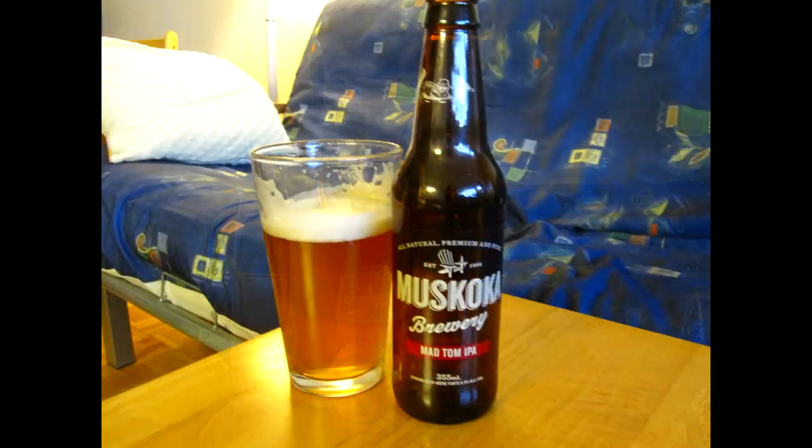I'm giving the first place to Muskoka Mad Tom IPA because it's all about consistency, and I gave all of the beers 8 out of 10, except for the Hophead, which I liked the least, I guess. But the Muskoka Mad Tom was just flawless. It was nothing crazy, nothing unique, but it's really, really spot on, and it's probably the finest quality prop IPA I've had from Ontario.